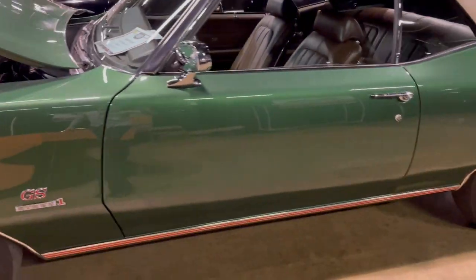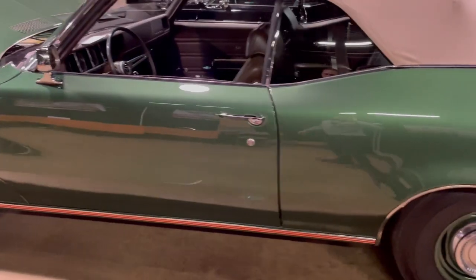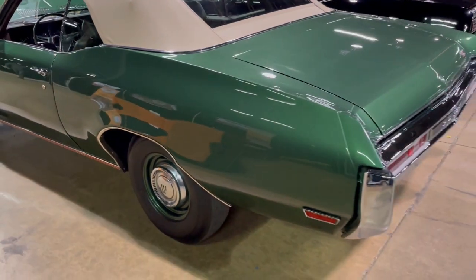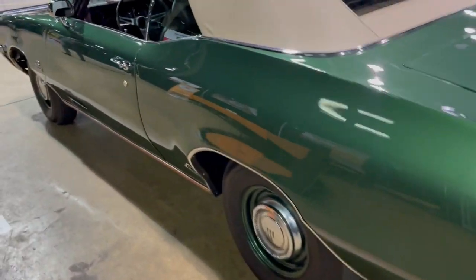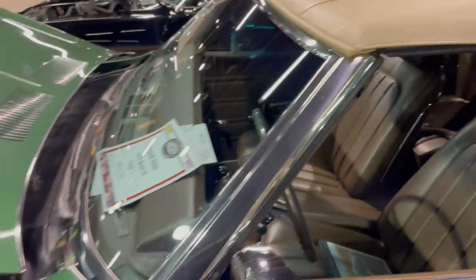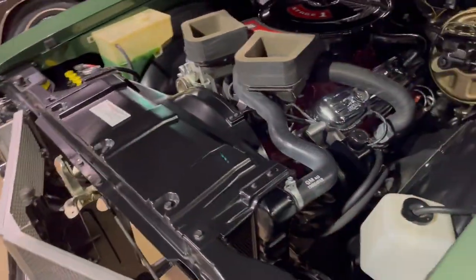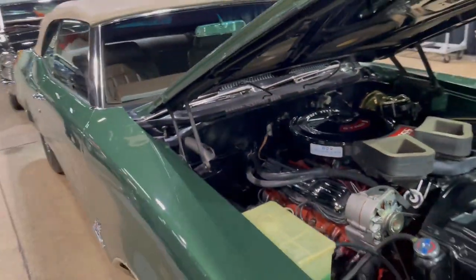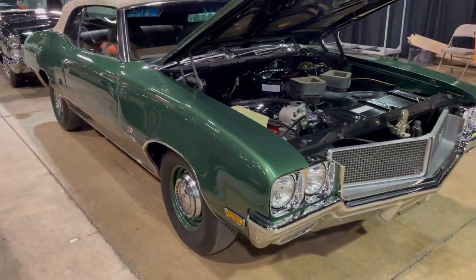Here's a neat one, '70 GS Stage 1 3-speed manual, very rare car, restored by I think it was restored by Dave Kleiner. It still has the wrapping around the pedals from when Dave finished the car. Apparently when he finishes a car, he wraps the pedals so they don't get dirty, and I think this car has been sitting for a while, but I don't know for sure. But it's here for the show. Very cool.